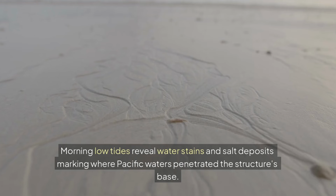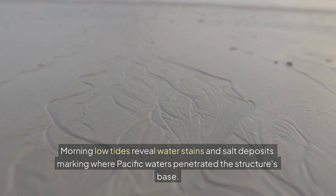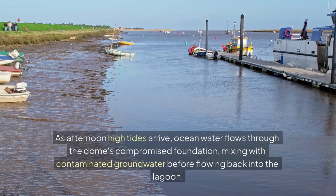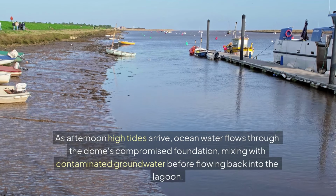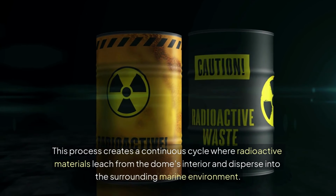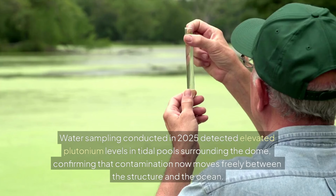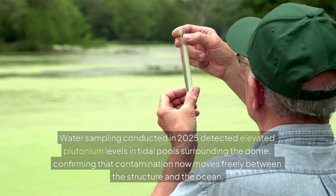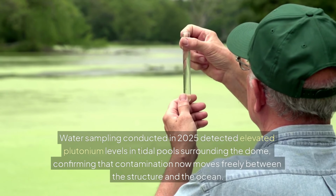radioactive tidal pool. Morning low tides reveal water stains and salt deposits marking where Pacific waters penetrated the structure's base. As afternoon high tides arrive, ocean water flows through the dome's compromised foundation, mixing with contaminated groundwater before flowing back into the lagoon. This process creates a continuous cycle where radioactive materials leach from the dome's interior and disperse into the surrounding marine environment. Water sampling conducted in 2025 detected elevated plutonium levels in tidal pools surrounding the dome, confirming that contamination now moves freely between the structure and the ocean.